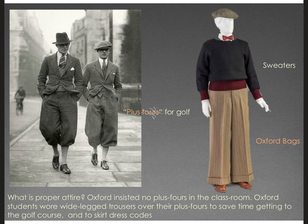For sport, we have these pants called plus fours. As you can see, they're kind of an exaggerated form of the knickerbockers that we've seen in earlier decades. And then we have something called Oxford bags on the right, which are men's dress pants that have just gotten super wide. You can see the really wide cuff at the bottom there. Those could measure, you know, like 2 to 2.5 times a quote normal pair of pants would be around the bottom. And the kind of urban legend that goes with this is because Oxford students really loved to play golf, but the dons of Oxford said you couldn't wear knickerbockers in the classroom. So they wore wide-legged trousers over their knickerbockers to save them time getting to the golf course.